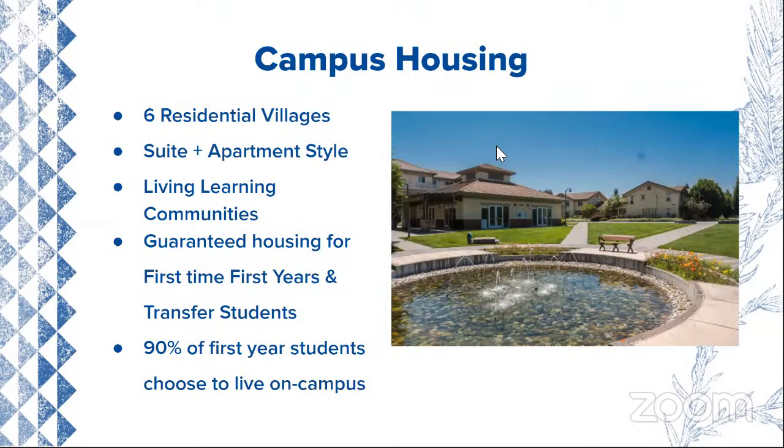Alrighty, so one of my favorite pieces to talk about is campus housing. Let me tell you, when I was a student here at the university, I was first generation. I come from a low income background. So when I lived on campus, I felt like I was living in a palace. These are suite and apartment style options for students. And so that means that they're not traditional housing. It's not a dorm. You're not sharing a bathroom with a whole hallway. These are just individualized apartment and suite styles for our students.